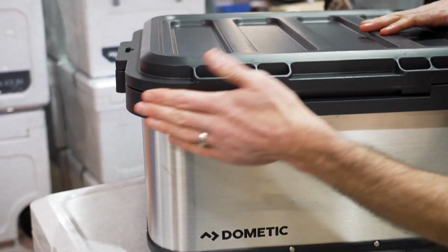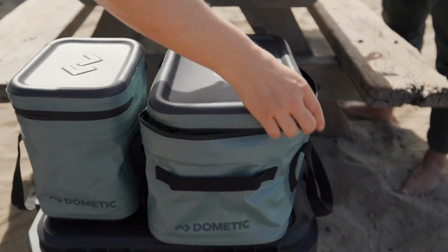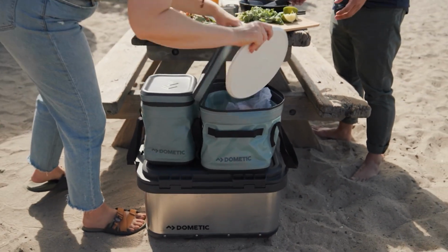And if that's not enough, with a generous 50-liter capacity, it's perfect for extended trips, and the weather-resistant seal ensures your belongings remain pristine, even in adverse conditions.